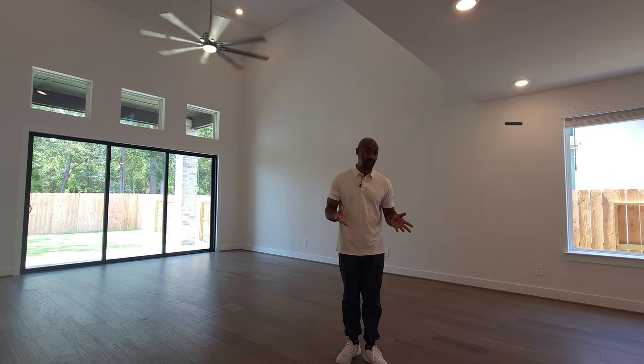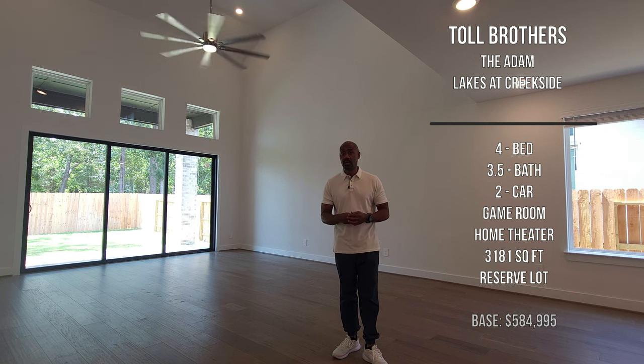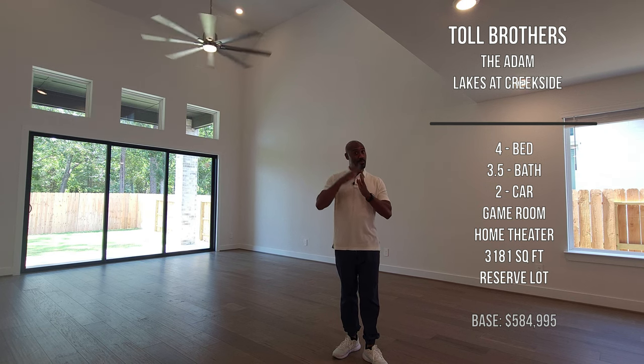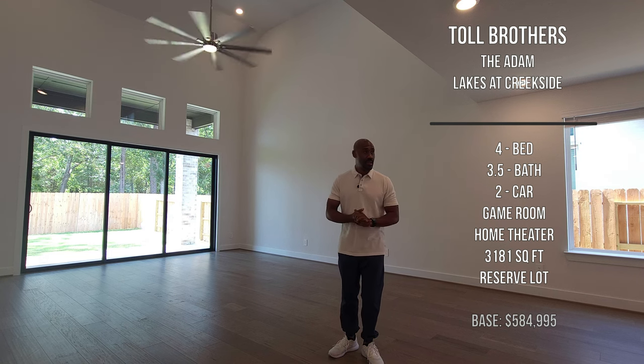My friends, what do you think about my client's home, the Adam by Toll Brothers here at the Lakes of Creekside in Tomball, Texas? Now, for your recap, this particular Adam has 4 bedrooms, 3.5 bathrooms, a home theater and game room upstairs. You have 2 bedrooms downstairs, your primary as well as your guest suite.